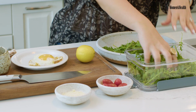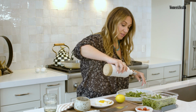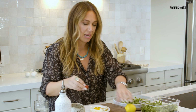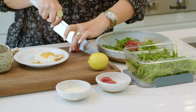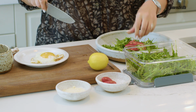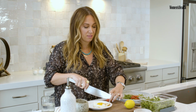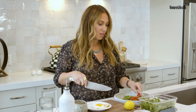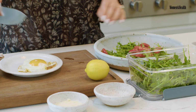We're gonna just layer it up in the middle here. Take a little of our olive oil, go across the top. Then we're gonna do some tomatoes. What I love about this too is that the egg is still kind of hot, and so it wilts that arugula a little bit and softens it. So you're not cooking it, but it does give a little bit of the illusion of wilted spinach or something like that.